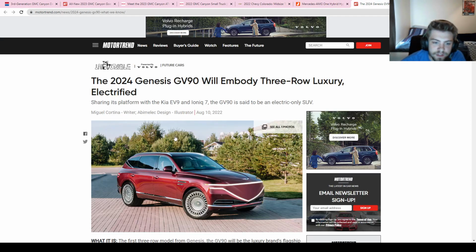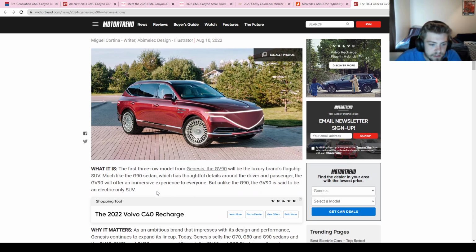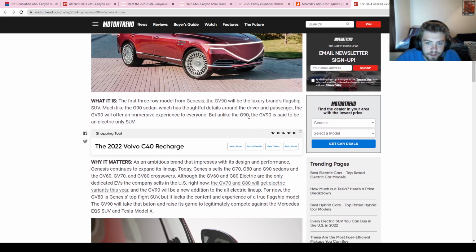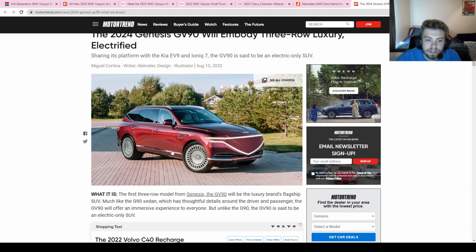And then lastly for the day, we got this 2024 GV90 by Genesis. Their 3-row SUV, and they're making it electric, apparently. So yeah, they're saying it's going to be, unlike the G90, which is what they currently offer, well, that's a sedan, the GV90 is going to be all electric. So it looks very interesting to me. It's very clean. The wheels, I don't know how I feel about them. They're very Genesis-like. Like they have other wheels kind of like this.